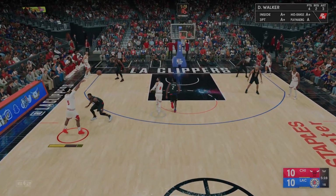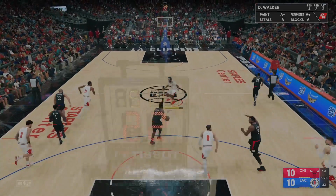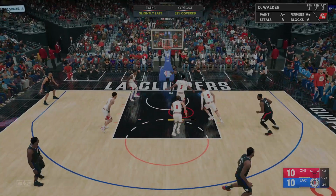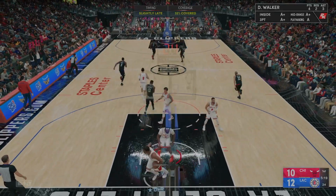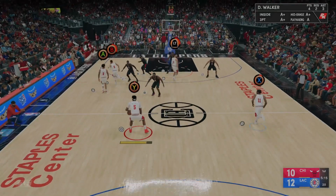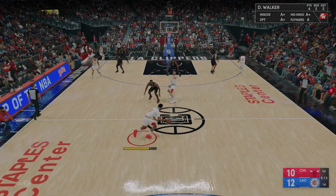Walker with it. George picks him up. Leonard with the steal. And George, here we go. That's good, and it's Leonard with the assist. Smooth off the bounce with the strength to finish the contact. Paul George showing us how it's done.